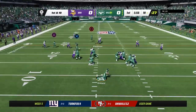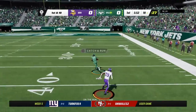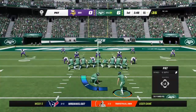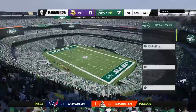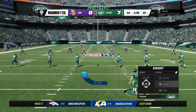They go play action here on first down. Rolling to his right. Oh, he's going to take a shot right away. 20. And all the way in. Now on the year. And the Jets will jump on top with the game's first score here this afternoon. Extra point right down the middle. And it's now a 7-0 game.